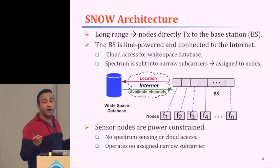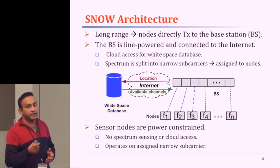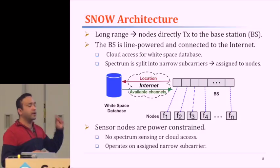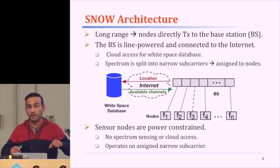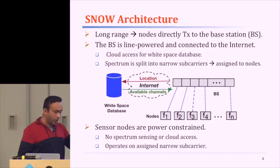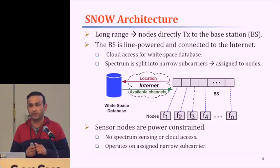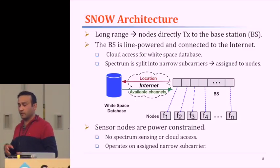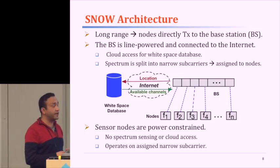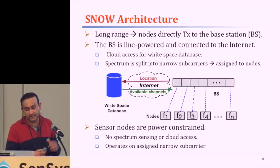The base station is considered line powered, so don't consider power constraints at the base station, which is a pretty realistic assumption. And it's also connected to the internet. We consider that it has to be connected to the internet to learn about the white spaces in your area, because the availability of white space varies based on location. So you have to give your location to a cloud where there is a database. The database contains which channels are available at which places. There is another approach called spectrum sensing, where you have one extra radio continuously sense which channels are available. But we don't go with that approach, we just follow the database approach. That's why we consider the base station internet connected, so it can access the database.